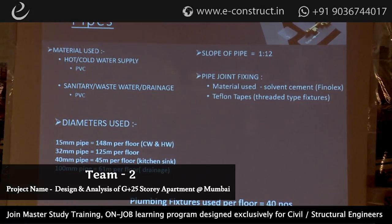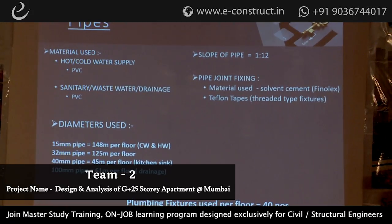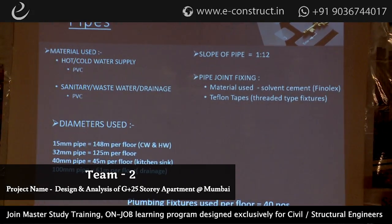For the pipe joint fixing, we are using solvent cement from the company Finolex, and Teflon tapes are used for threaded pipe fixes.